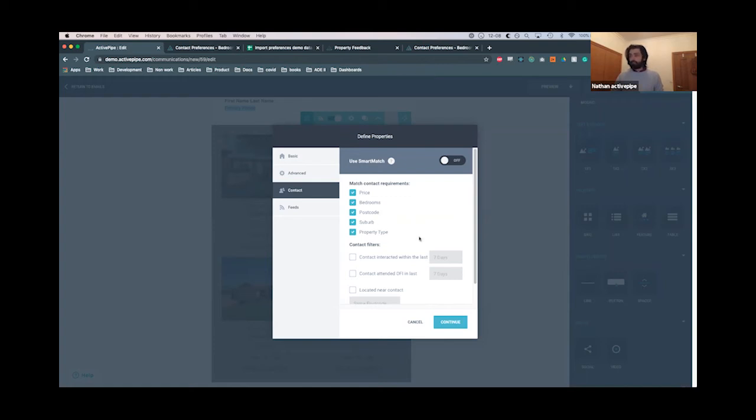So yeah, you can be as broad or specific as you like. Some use cases. Oh, and sorry, just one thing to mention here. I'm actually on an Australian account, so you'd be seeing a zip code, for example. One common use case could be you send localized listings. So maybe you don't match on their property preferences, but just their location preference. But a very common one would be to match on price and bedrooms.